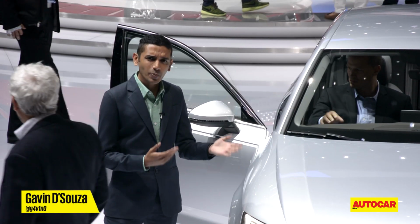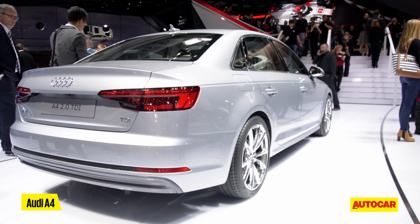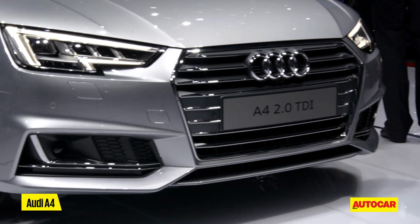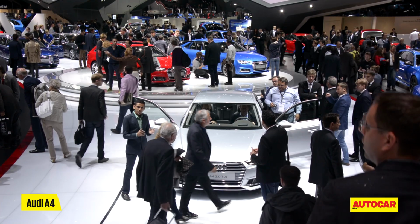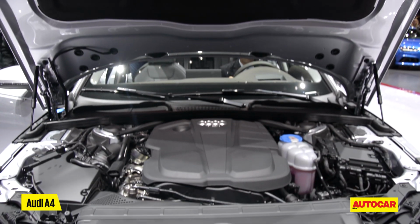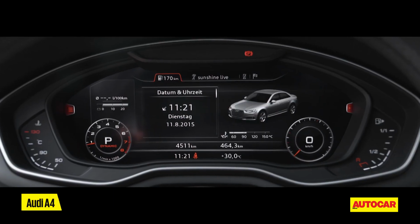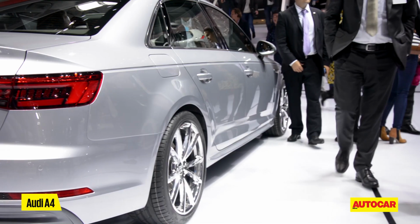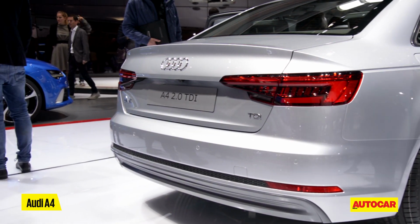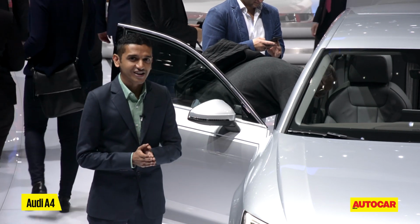Now, at first glance, it might look a little similar to the previous car, but once you look a bit closer, you'll realize that it's a lot sharper looking and there's a lot more character to the design. It's also built on a brand new platform, which means it's a bit more spacious and a bit lighter as well, so it should be more efficient. The engines are updated and there's a raft of new technology inside, including the new virtual cockpit system. Well, the old A4 was one of Audi's best-selling models in India, and we have no doubt that once this one joins the fray, it will continue that tradition just fine.